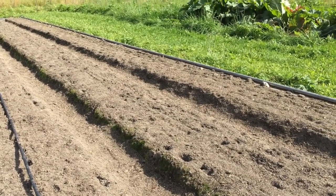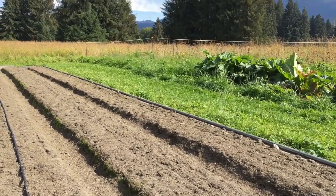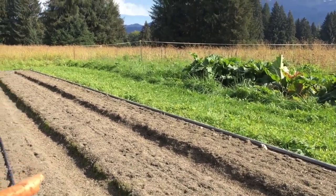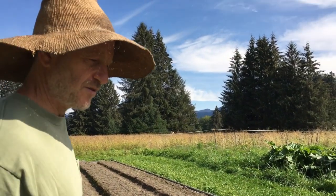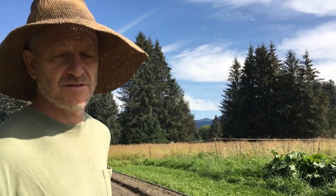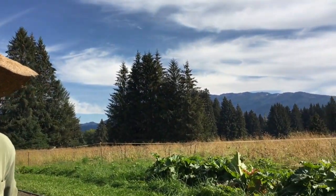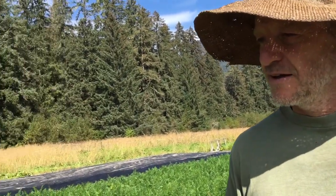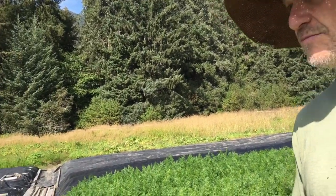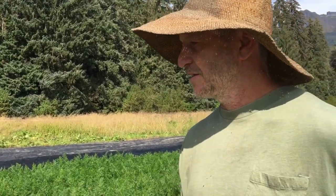You use a seeder to seed carrots? Yeah, I'll show you those over there when we get back there. And what varieties of carrots do you grow? These days, almost all Yayas and Romance. That's what we've come down to. But we also grow baby carrots. That looks like a bed of baby carrots, and that's actually a different variety. We do use Yayas, and just pull them, thin them, or whatever. Do you thin them, or do you actually just pull them all? We just pull them all. That will probably get pulled in a couple of weeks and the whole thing goes.